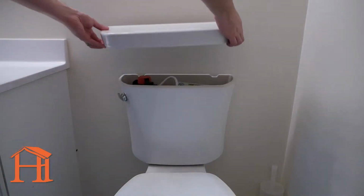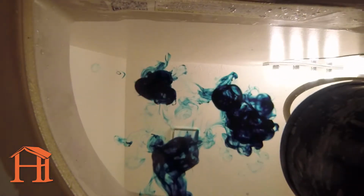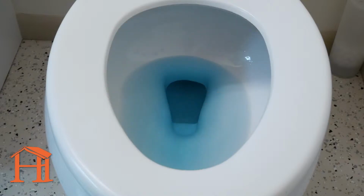Sometime during the day when the toilet will be unused for several hours, maybe before you go to work or before you go to bed, put a few drops of food coloring into your toilet's tank. When you come back, check the bowl. If the water is clear, you're good to go. If the water in the bowl has dye in it, then you probably have a leak.